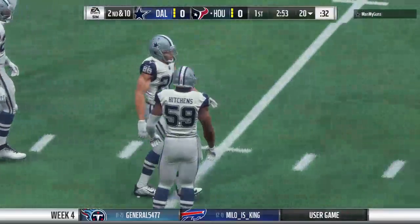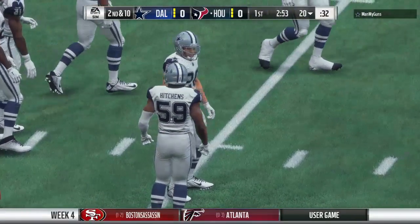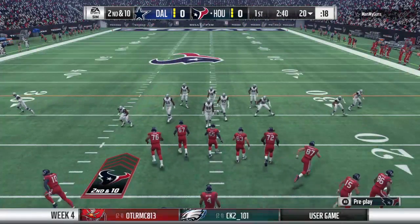Yeah, at some point, you've got to win at the point of attack. And on that play, that was all the defense. They made it happen. So 2nd and 10 here.